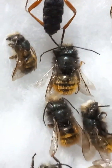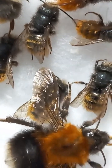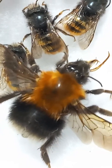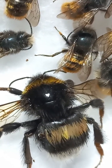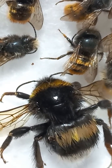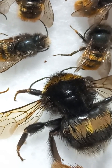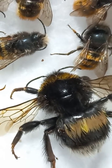Here we have also bumblebees. This is a bumblebee in the collection. And this is also a bumblebee. I suppose Bombus hypnorum. And another one. If I'm correct, this is either Bombus terrestris or Psithyrus, a cuckoo bee. Yes, probably this is a cuckoo bee with hairy hind legs. Cuckoo bumblebee, genus Psithyrus.